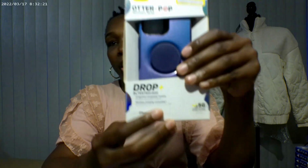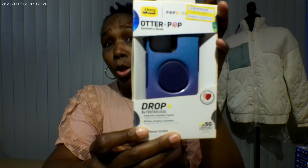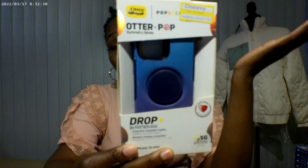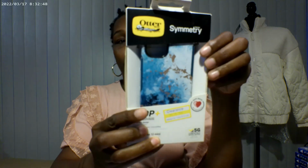Here is another OtterBox with the pop attached to it for an iPhone 12 mini as well. I'm not familiar with iPhones, so I don't know how new this phone is, and if somebody would be looking for a phone case like this, who knows? So it's another one. This was on clearance for $17.99. Looks like it's a couple. Here's another one just like that one. Here's one like that other one, the first one I showed you.